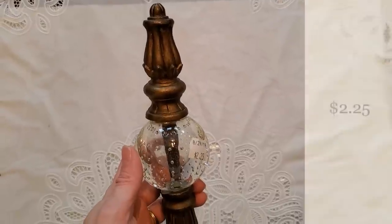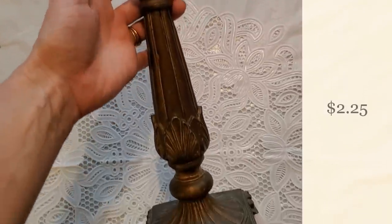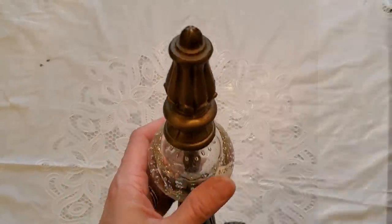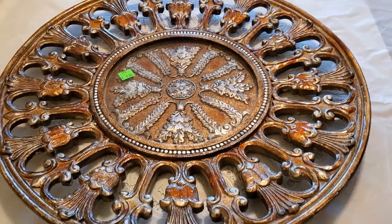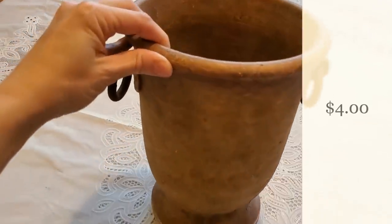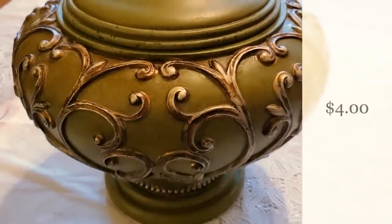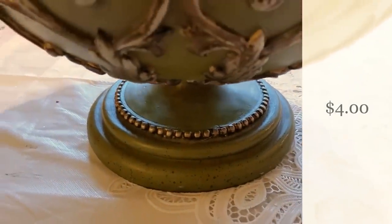And from that same store, I bought this gold and glass finial. I really scored with this huge decorative piece, and it will be getting a makeover today. And this heavy urn vase will be getting one as well. I will be painting this gorgeous green piece as well, although I almost hate to do it. It's so super cool with a vintage green vibe.